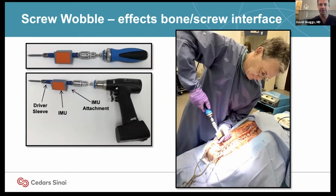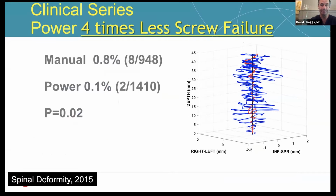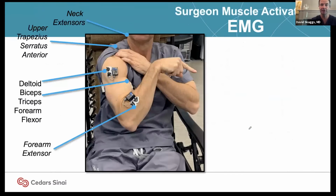Now, we worked with some engineers to look at how much wobble there is. Imagine when you put something in by hand, of course you're moving it around a little bit because we're not robots, and that probably breaks the bone screw interface and makes it weaker. Here's an example where the blue is putting things in by hand. You can see how much wobble there is. The red is putting it in on power. We can see there's a lot less wobble. And what we found out is when screws are put in on power, they're 4 times less likely to pull out clinically. It's a stronger screw, which just makes sense because it's more precise. You're not ruining that interface.